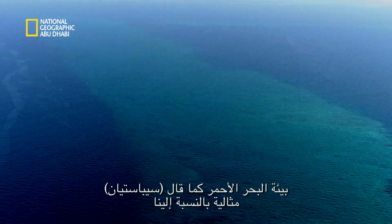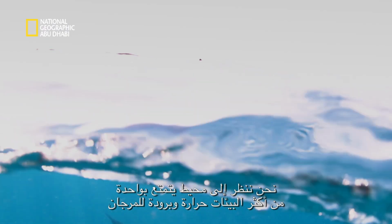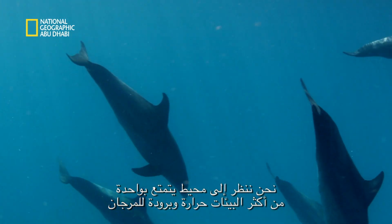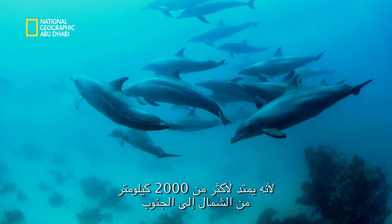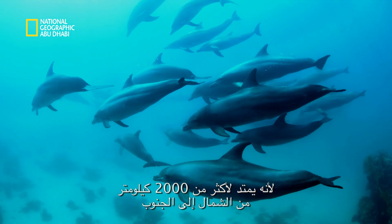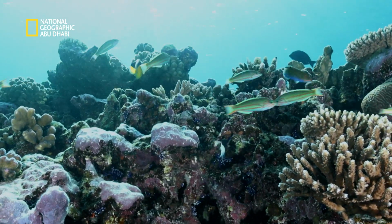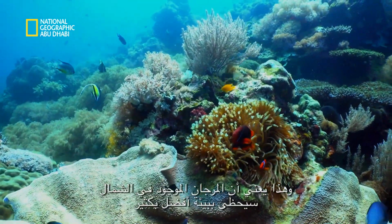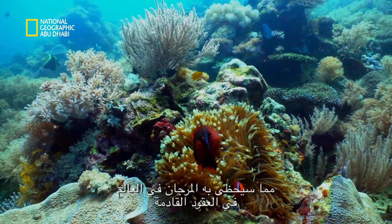The Red Sea environment, as Sebastian already said, is ideal for us. We're looking at an ocean that has both one of the hottest environments for corals as well as one of the coldest, because it spans almost 2,000 kilometers from north to south. We have a very hot south, we have a very cold north, and this basically means that the corals in the north will have a much more benign environment for the coming decades than most corals elsewhere in the world.